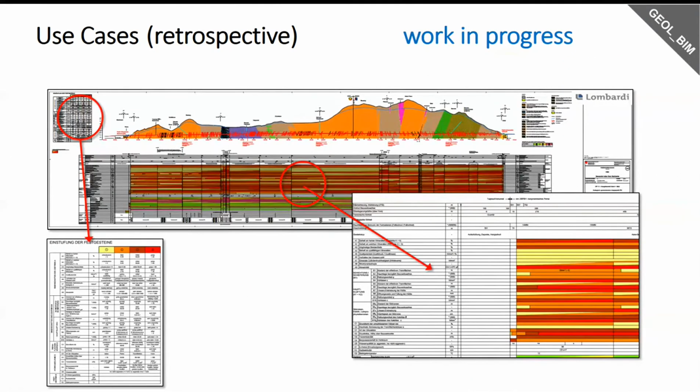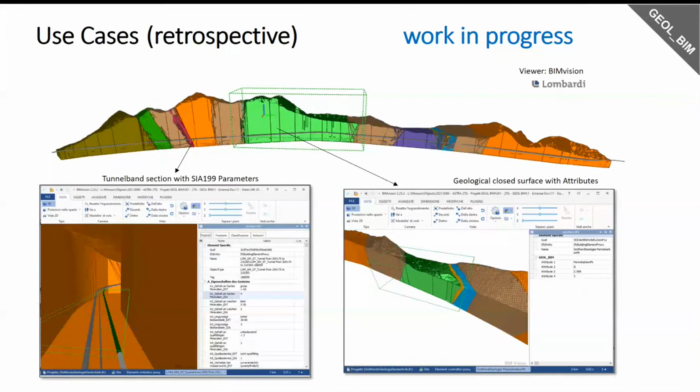We can look at an example of how we try to implement that. So this is the same profile again. And in this case, we also have a 3D model along the tunnel axis, which we want to convert to a BIM software, and we also want to use the tunnel band information. So those geological domains at the bottom, we also want to get those into an IFC viewer. And then we can use the previously described modules to do that.